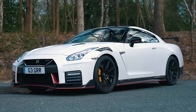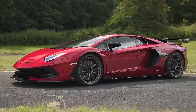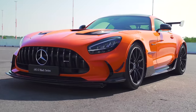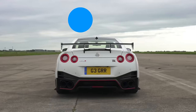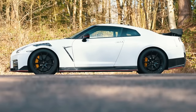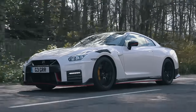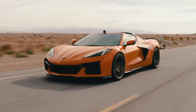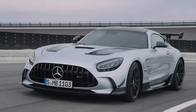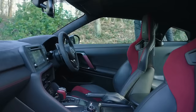Okay, so it didn't quite match the claimed figure, but it's still quicker than an SVJ, the Z06, the AMG GT Black Series, and the 911 GT3 RS. And here it is, over the standing quarter mile. And the most incredible thing about the GTR Nismo is that it's the only car here with some back seats. And that leads me on to comparing these cars' interiors, starting with the carbon-covered Nissan GTR Nismo.